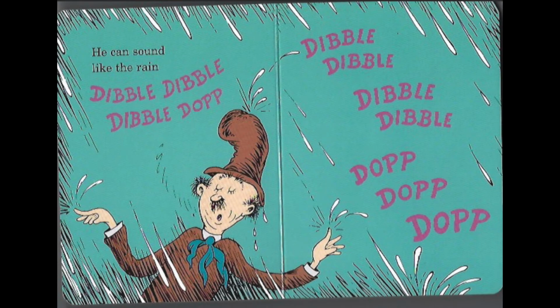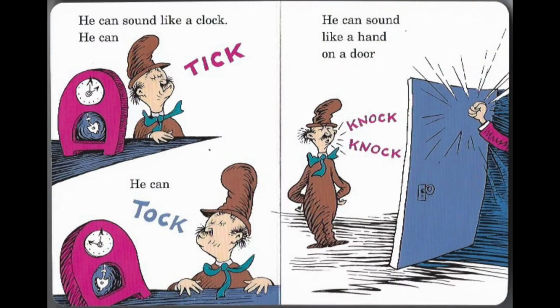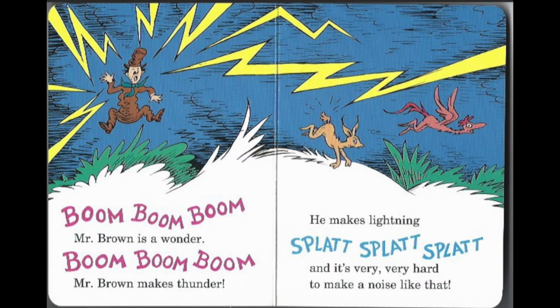He can sound like the rain. Dibble, dibble, dibble, dop. Dibble, dibble, dibble, dibble. Dop, dop, dop. He can sound like a clock. He can tick, he can tock. He can sound like a hand on a door. Knock, knock. Boom, boom, boom. Mr. Brown is a wonder. Boom, boom, boom. Mr. Brown can make thunder. He is making lightning. Splat, splat, splat. And it's very, very hard to make a noise like that.